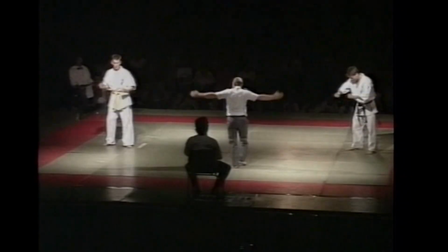And we have 2 white flags raised. I think the other guy had it as a draw, but that means that the guy on the right wins. And we'll move on to the next 2 opponents.